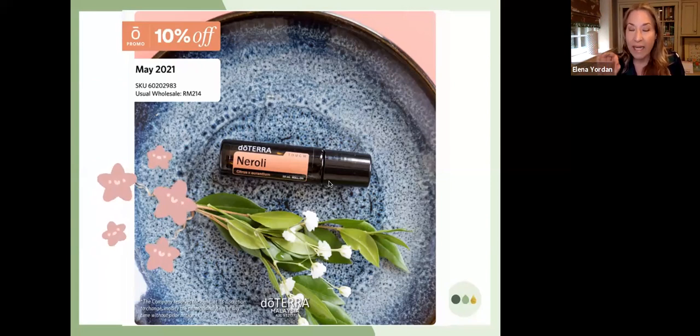However, Neroli actually has a component that makes it wonderful for coronary health. And if you are experiencing difficulty with circulation, maybe that your circulation is a little bit too high, this could be a wonderful product. You could apply it right on the heart area. I would strongly recommend Neroli. It is a wonderful product.